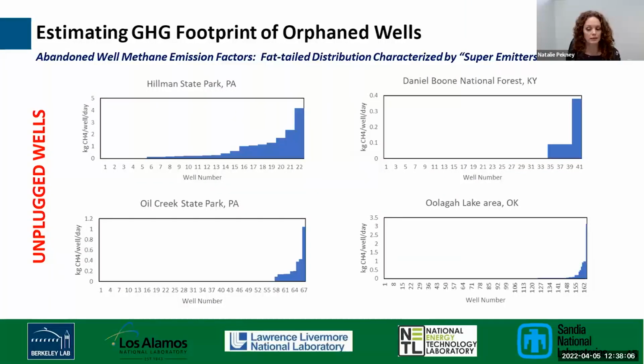We'll look at some data collected by NETL. We looked at methane emissions measurements for hundreds of orphan wells, both plugged and unplugged, in several U.S. regions. And this first slide shows unplugged wells.